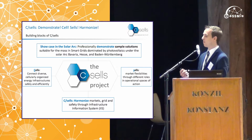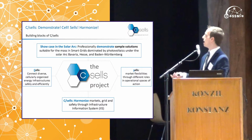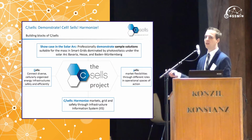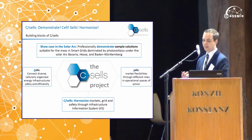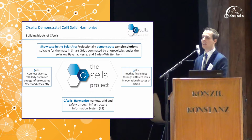There are a couple of main points that we wanted to address with C-Cells, and this is also reflected in the name already. First of all, it's meant to serve as a large showcase in what we call the solar arc. So it's basically Bavaria, Baden-Württemberg, and Hesse. We try to especially look at regions with high PV penetration, but also regions around the Munich area and Stuttgart area, where we have a large concentration of loads that have to be supplied efficiently.